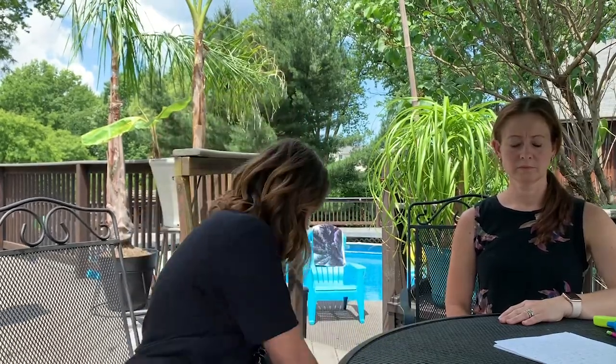Also like to bring an extra pair of clothes. So this is a beach dress that I can put on after if these clothes get dirty or wet when I'm at the pool. It's always good to have an extra pair of clothes if you can think of it.